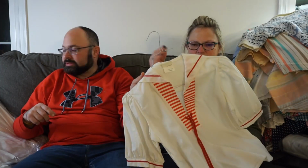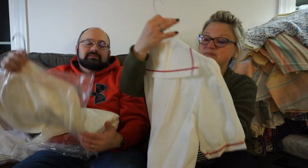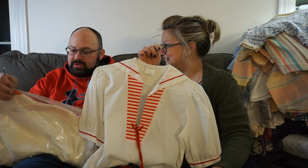Leslie Ann Fashions. It might be yellowed a little bit. Guys, this is like the Von Trapp family. Yeah, if you want to say that.